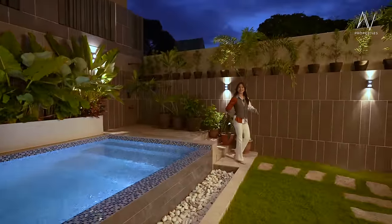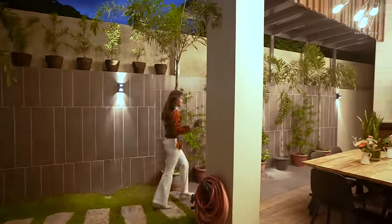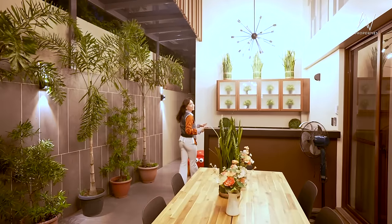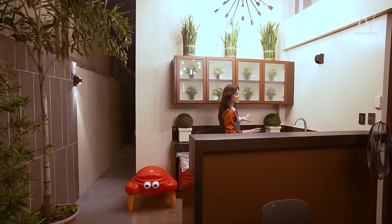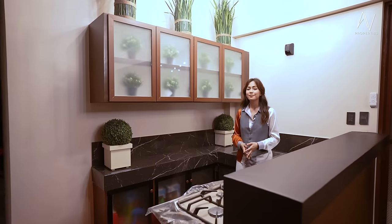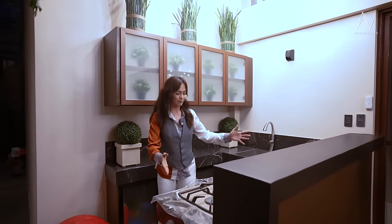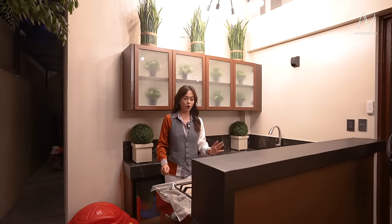Okay, so after this gorgeous part of the house, let's move to the open bar and the first kitchen in this property. We have three all in all. This is an open kitchen. All the tiles that are used are all imported from Germany and other places. And everything from the kitchen fixtures, appliances, they're all imported.